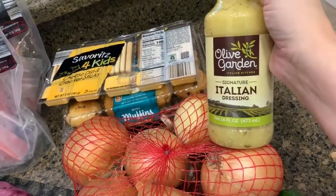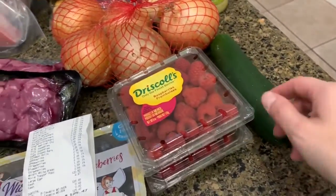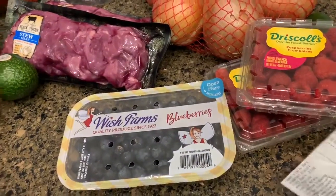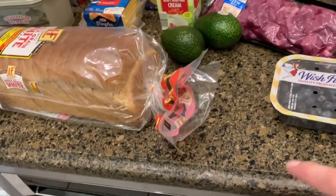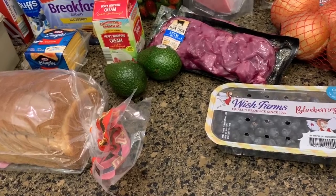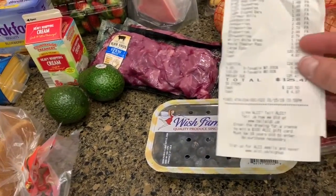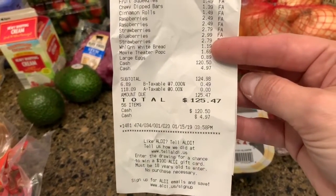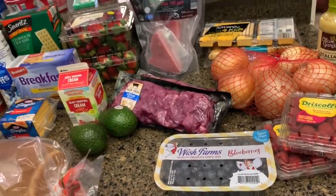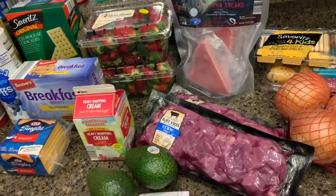And this is our favorite Italian dressing, the Olive Garden dressing. Cucumber, raspberries, and blueberries. Oh, and a loaf of bread. And then I have a gallon of organic milk and a dozen eggs out in the garage refrigerator. And my total was $125.47. So not too bad for all of this. Especially getting the tuna steak and the meat.